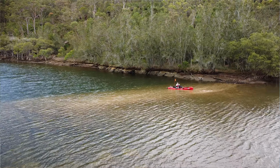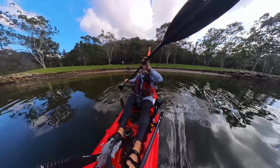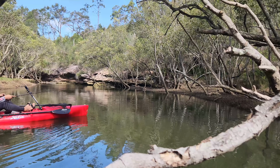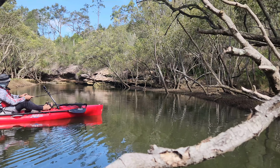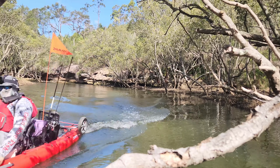To chase ourselves a new PB flathead. Chosen the area because throughout this, I don't know, I think you'd call it a river, there are a lot of shallow sandy sections and quite a few creek inlets as well as various bits of structure. Now that the water's warming up, I think I've got a way better chance of scoring myself a monster fish.